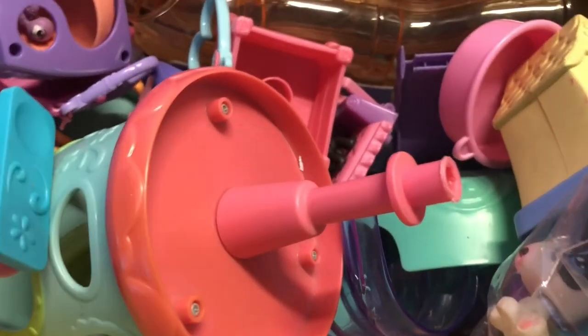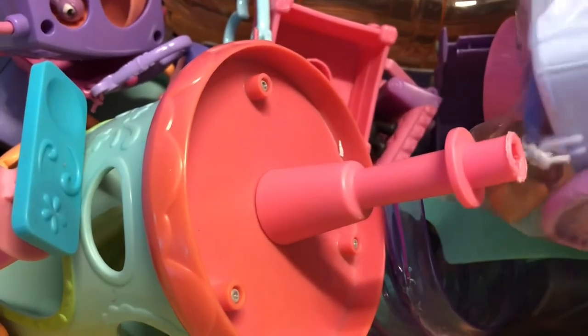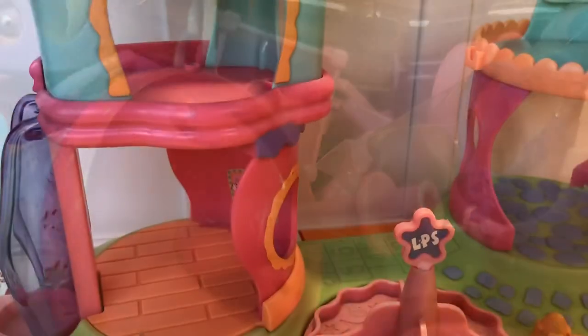And the package I've been waiting for the most is this one. Oh my god. I cannot wait. Surprise, it all fit in here, but it is broken up a little bit, so I do have to fix this a little bit and get everything out, and then I'll show you.